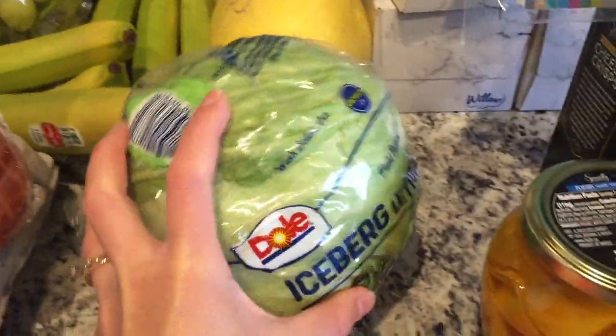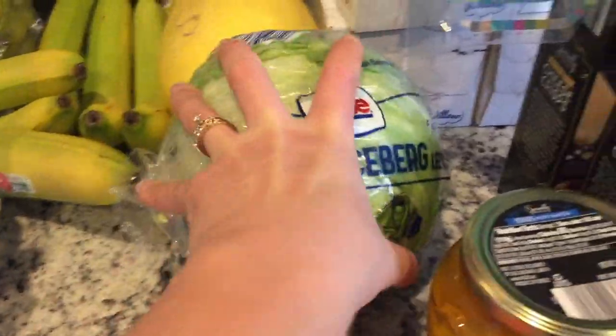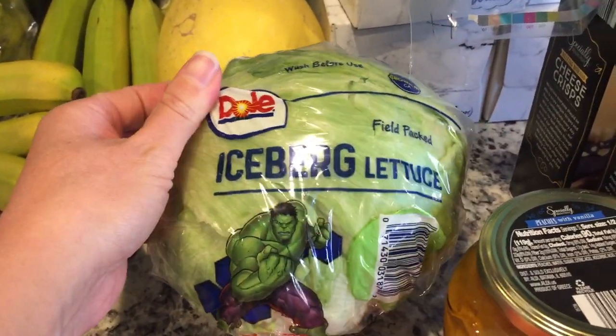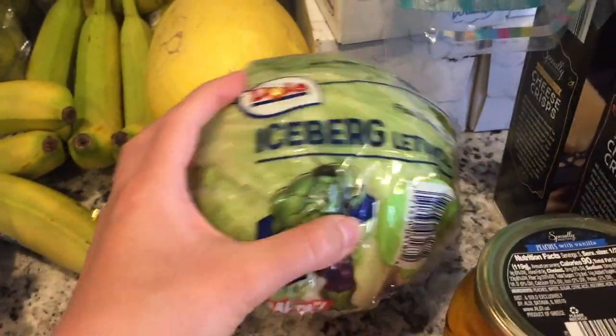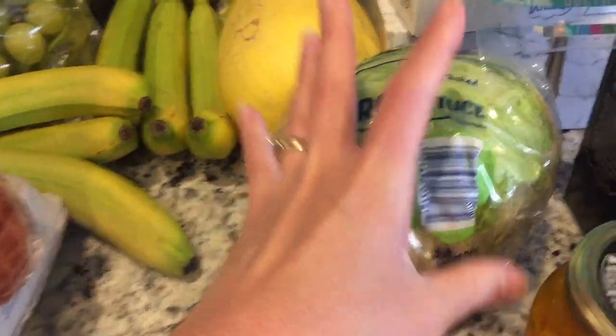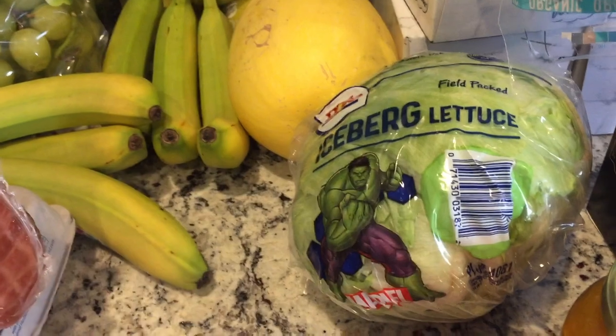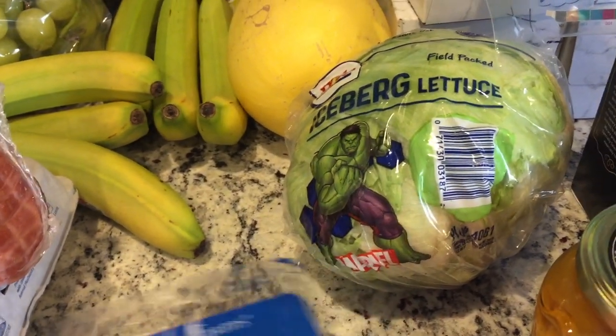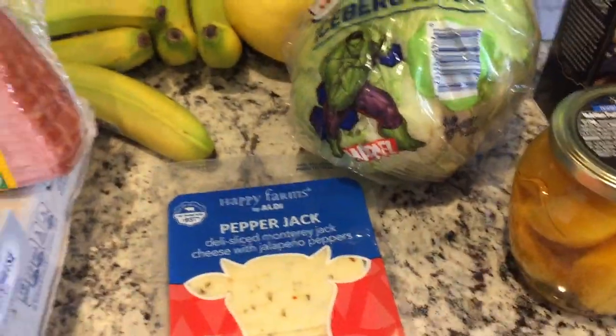I got some lettuce. I always get organic, but I didn't wanna stop anywhere else. Aldi usually has organic romaine, but they did not. And I just needed some so my husband could put that on his sandwiches. So I made an exception. I do wash my produce really well anyway, but I still really do prefer to get organic with that kind of stuff, but it doesn't always happen.